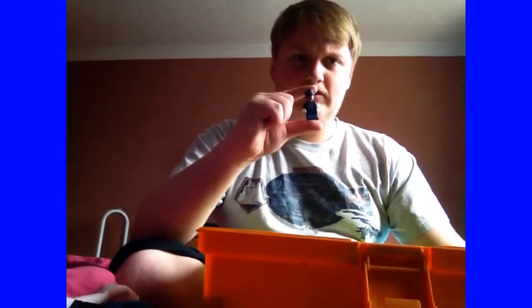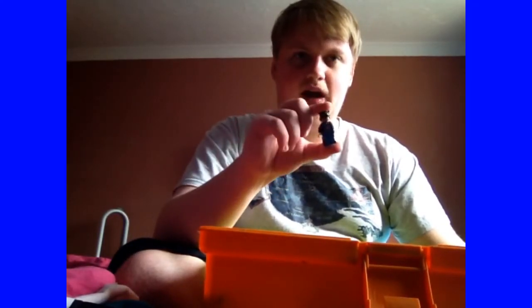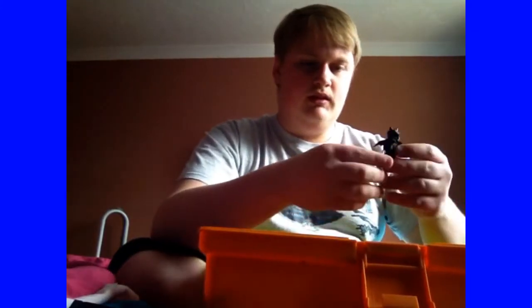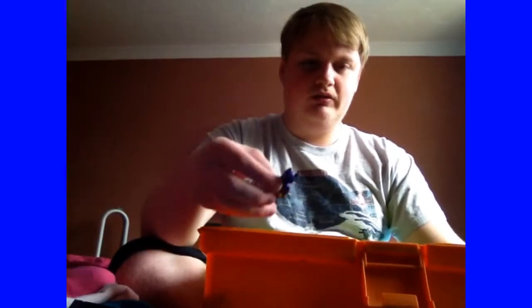Barbara Gordon. Sorry, Barbara Gordon. I'll just show them off. It's the names I remember. Barbara Gordon. Batmerge Batgirl. Clock King. The Acacia Batgirl. Bit boring to me, but a good minifigure, I guess.